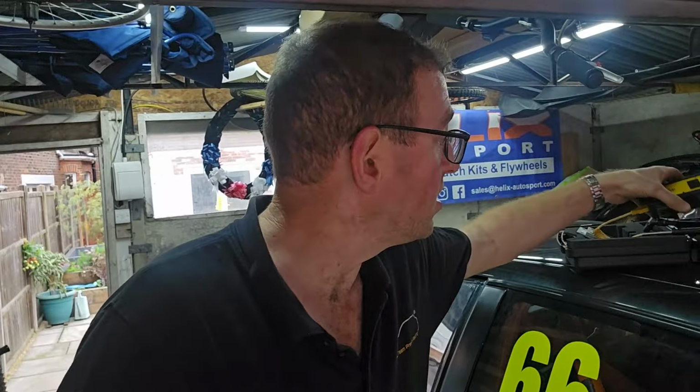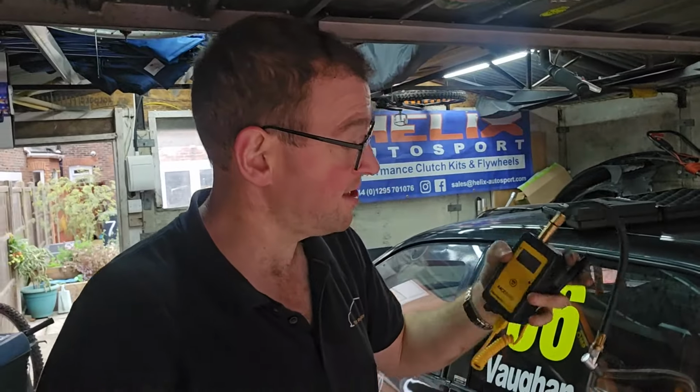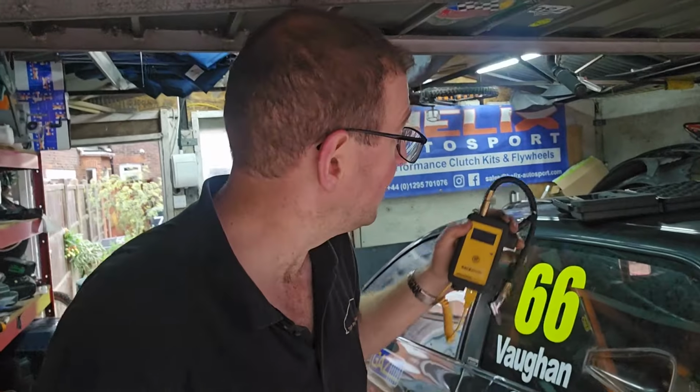So we made a real effort at Snetterton to use our amazing Race Sense tyre gauge that came from Al at Parts Garage. Now this not only does pressures all around the car with NFC links to your phone, it also does weather reports, so you know the temperature and the weather where you were at the time, and it has a pyrometer probe for properly probing tyre carcass temperature.